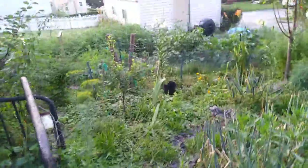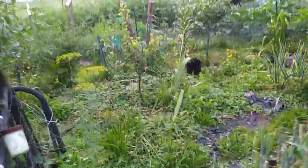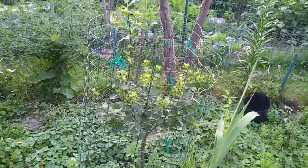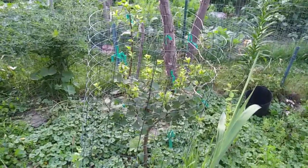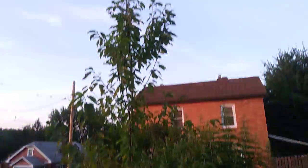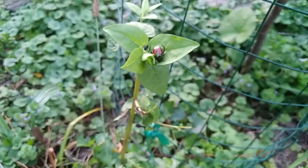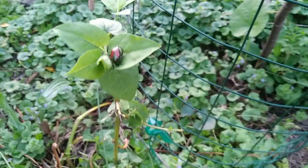I put a cage around the plum, and I can see it's definitely appreciating that. It's got a lot of new green growth coming up. It was getting chomped, most likely by deer. This is getting chomped by June bugs, which are these guys right here. Yeah. I have them every year.